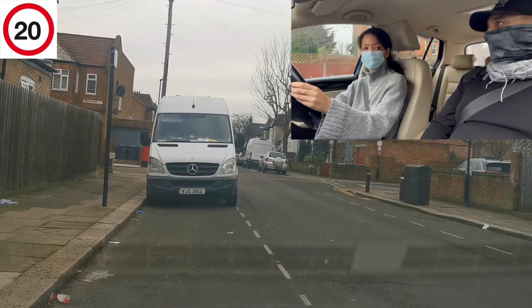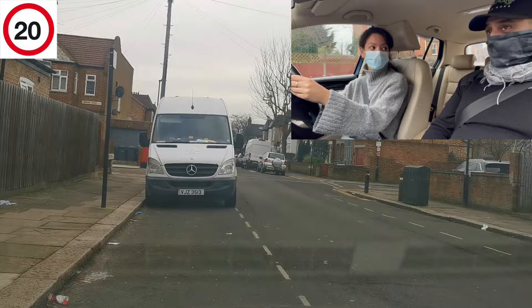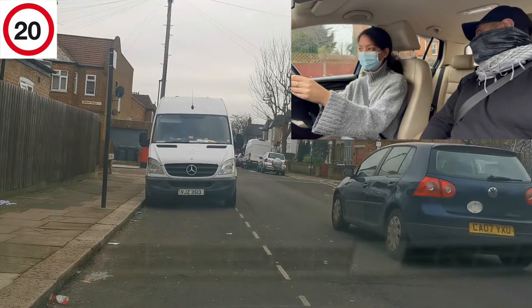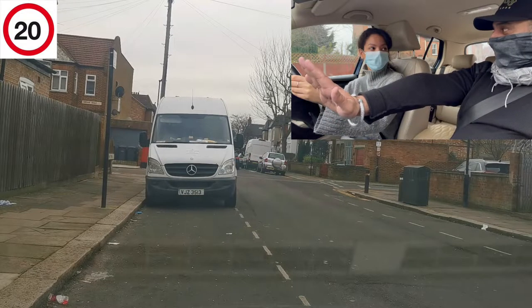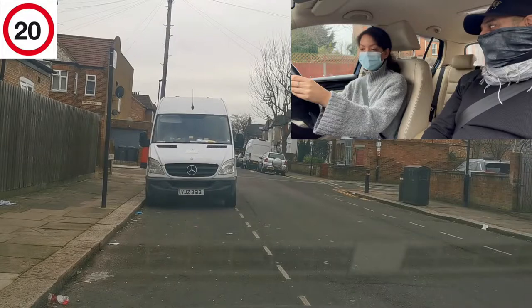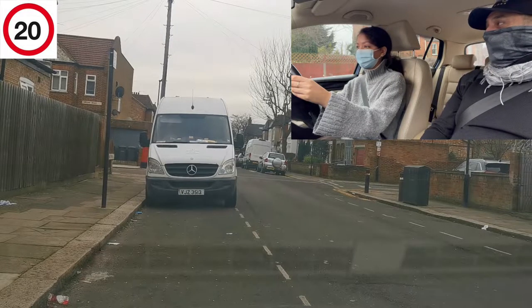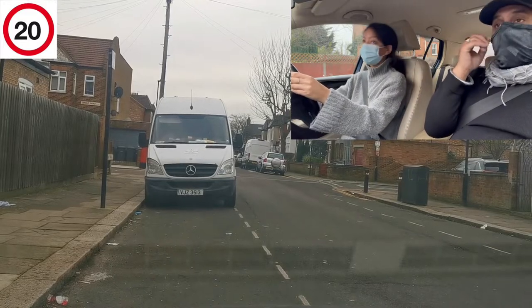Right, I'm now going to ask you to carry out an emergency stop. Before I do that, I will look in the mirror and I want to do a shoulder check to make sure it's safe to do so. And then I'll say stop, like that. When I say stop, stop. All right? Drive on when you're ready, please, and wait for my instruction. I will say stop, okay, and drive on.